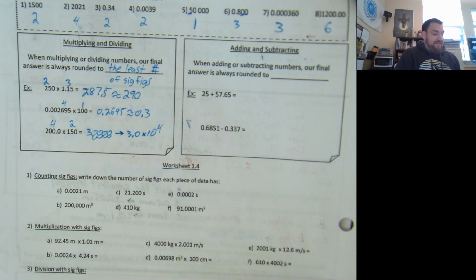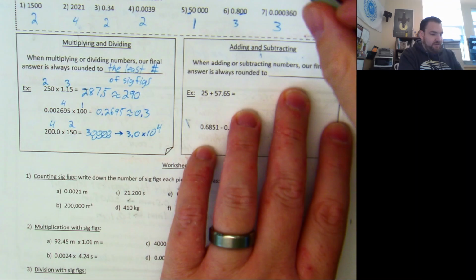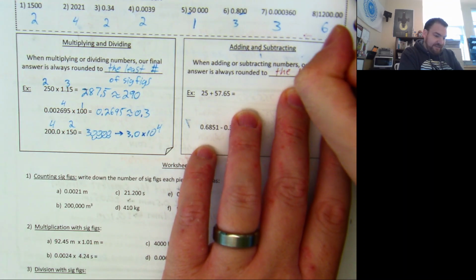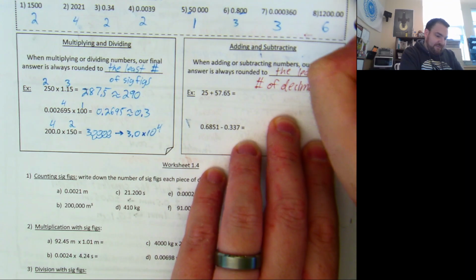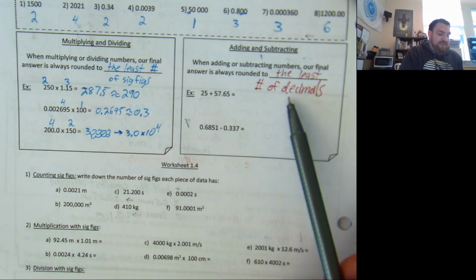So that's multiplying and dividing. Adding and subtracting is a lot nicer. And this is the last thing we're going to do today, obviously, because there's only like 2 minutes left. You always round to the least number of decimals. So this one is different. Adding and subtracting, you round to the least number of decimal places.